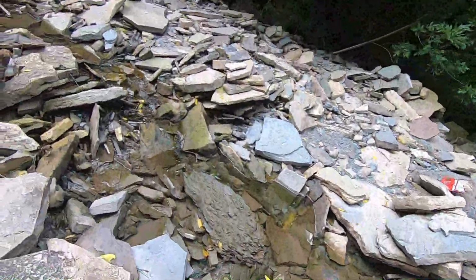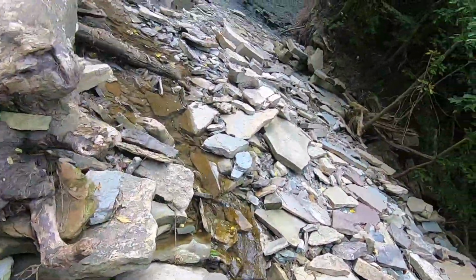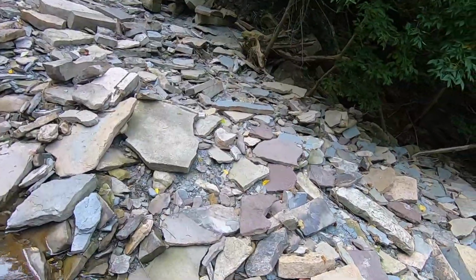Slippery here. Very uneven. These rocks. Not very steady. Sturdy.